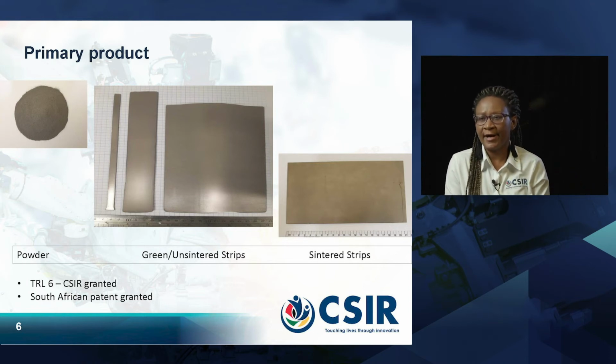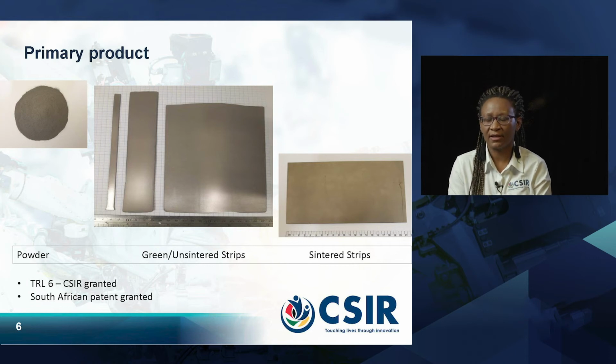The CSIR has granted this process a technology readiness level 6, which means that if it is upscaled, you can consider now taking it for manufacturing, or you take it for commercialization. And also South Africa granted it a patent to show that the process is a viable process.